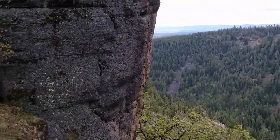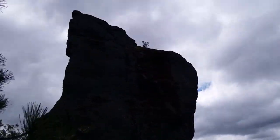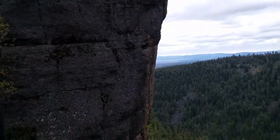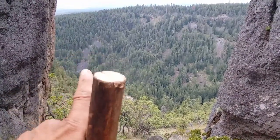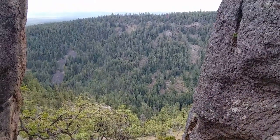And check this thing out. Pardon the wind. Look at this tower. It's amazing. Blasting me with wind. There's holes and caves and balanced rocks. And I don't know if you can make it out, but right along here, a little ribbon, and that's called Highland Ditch.